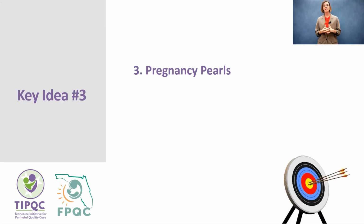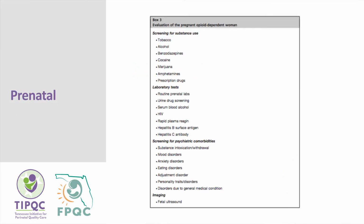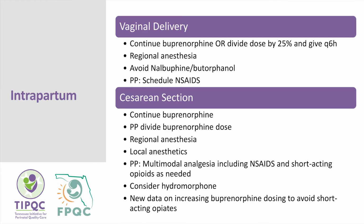Moving on to our last key idea, pregnancy pearls. These are the evaluations, assessments needed for pregnant women with opioid use disorder. We do serial growth scans starting at 24 weeks, but do not do antenatal testing unless otherwise indicated. The biggest consideration with intrapartum management is pain control. You do not need to stop or reduce buprenorphine prior to delivery.